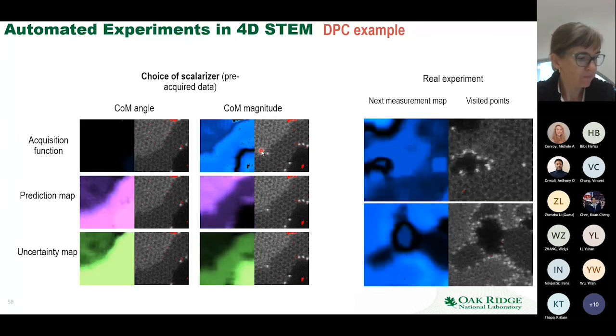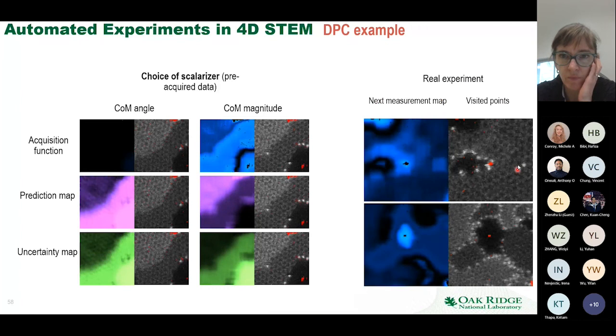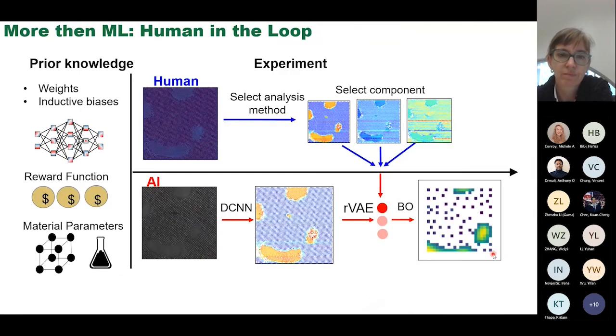We can also implement it on the real microscope. In this case, you can see the movies of the acquisition function and visited points, where here the algorithm decided that this is the interesting region for whatever reason. Here the algorithm decided that, if we define the experiment in this manner, then it runs away. It found interesting behavior in the center of the hole, and for some reason the edges. So, you know, it's the first baby steps, but the whole principle is that it works.